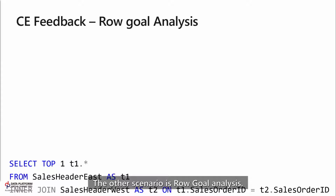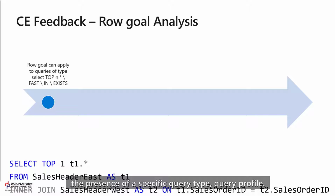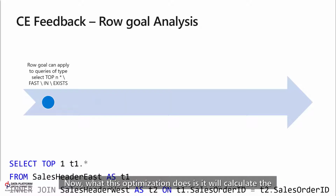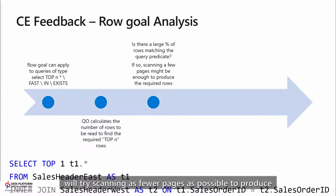The other scenario is row goal analysis. Row goal is a default optimization in the engine. And it's a default that happens if we are in the presence of a specific query type, query profile, if you will, query pattern. The query needs to have a top keyword, fast, in, or exists keyword in it, much like the query we have in the bottom of the screen there. Select top one from a couple of tables. Now, what this optimization does is it will calculate the number of rows that need to be read to find the required, in this case, top n rows, or fast n rows, for example. And then based upon it, we'll try scanning as few pages as possible to produce the required number of rows.